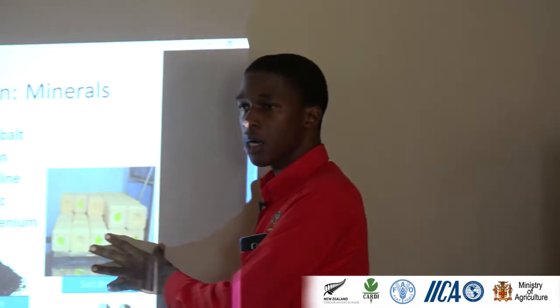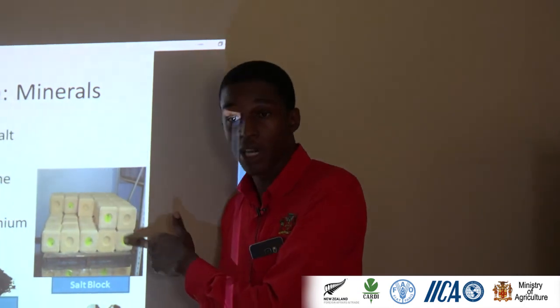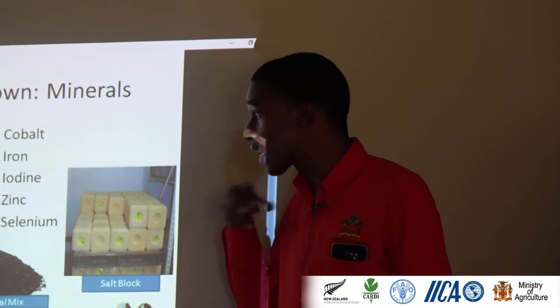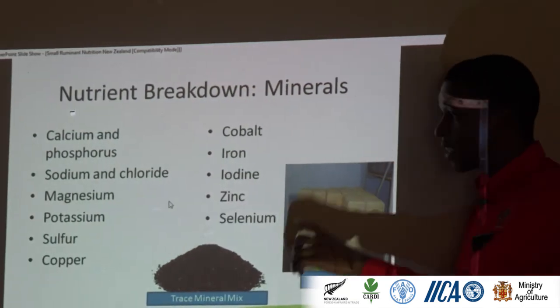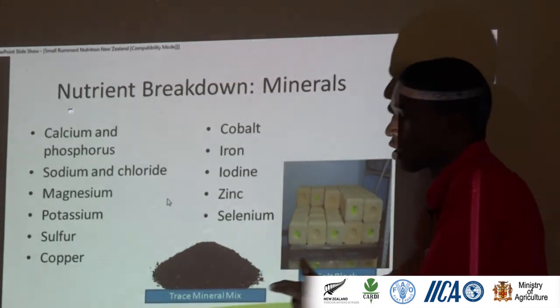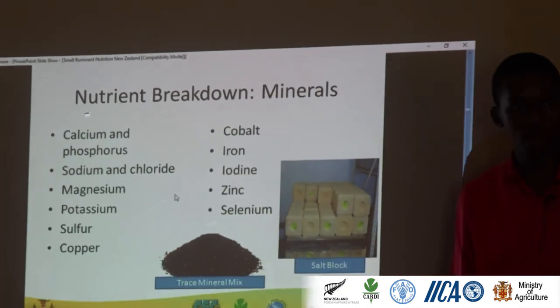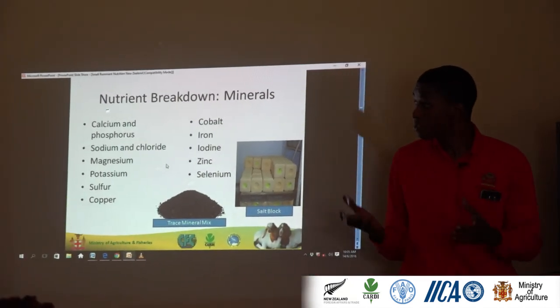You have the salt block, which a lot of us use. But you guys should know that the salt block is strictly salt. You might get cobalt, but it's strictly salt, which is sodium chloride. What is important to get all these additional trace minerals is your trace mineral mix, or what you call your free choice minerals, that you can buy from your local farm store. So there's a difference.